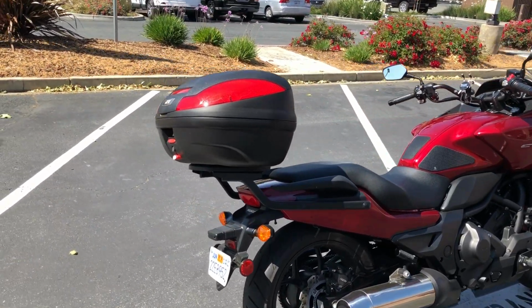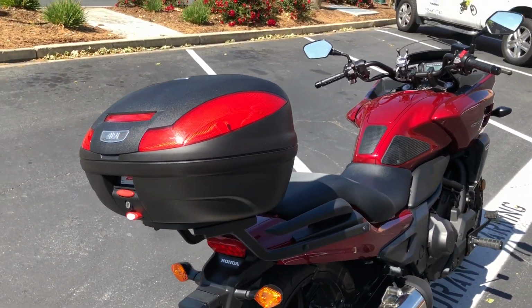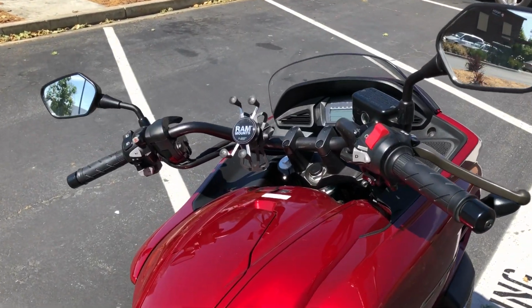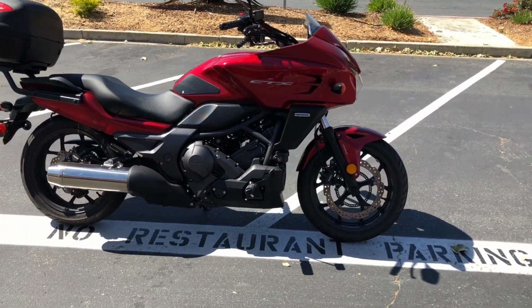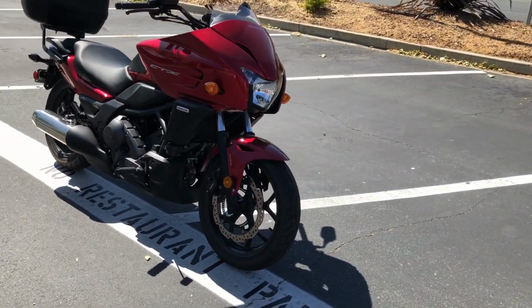In addition to the stock bike, comes with a nice GV top case. It's about $300 to $400 if you wanted to add that on. Also has a nice cell phone mount on there. Again, this is the automatic one, so you can either shift with your paddle shifters or you can just put it in fully automatic. Again, it has ABS brakes, which is a nice safety feature.